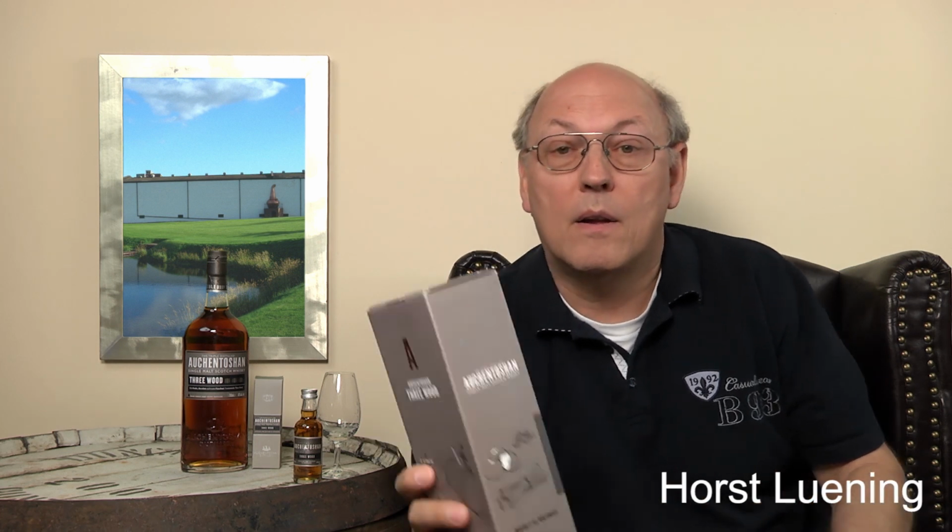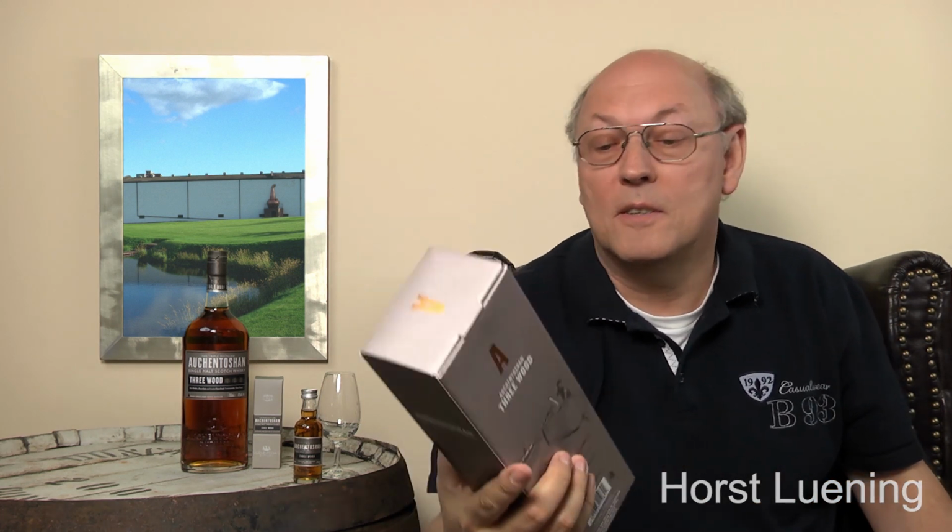Auchentoshan Three Wood first matures inside fine North American oak. These casks, which once held bourbon, develop citrus and vanilla notes from our unique triple distilled spirit. Next, Oloroso sherry casks bring out a perfectly rounded nuttiness. Finally, Pedro Jimenez sherry casks reveal incredible body-rich color and endlessly complex fruit. Making it all worthwhile.